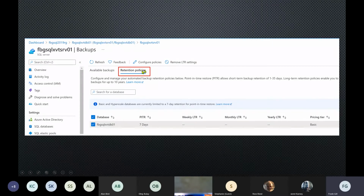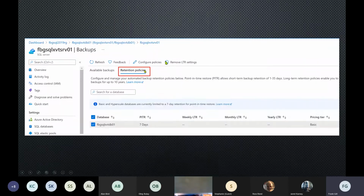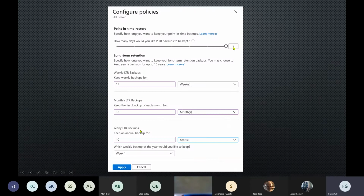In terms of the retention policy, this is from that backup screen. Click this retention policies, and it will show you that my point in time restore is set to 7 days. This is a basic tier, so that is the only thing I've got. But were it not, I could adjust that anywhere from 1 to 35 days. And this is where you'll see those long-term retention values. I don't have them set here, but this is what it looks like when you set it. If I click configure policies here, it takes me to this screen, and this is where I could set the point in time. Because it's basic, I'm set at 7.